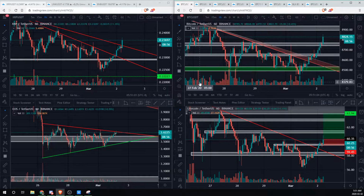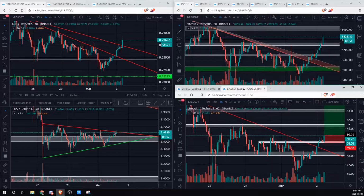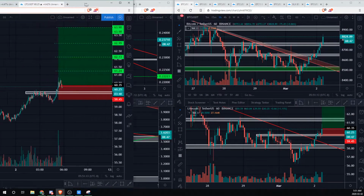But at this point in time, in my opinion, it's looking all right. I'd like to see the price hold this zone. We got 8 minutes on the 1 hour here still.